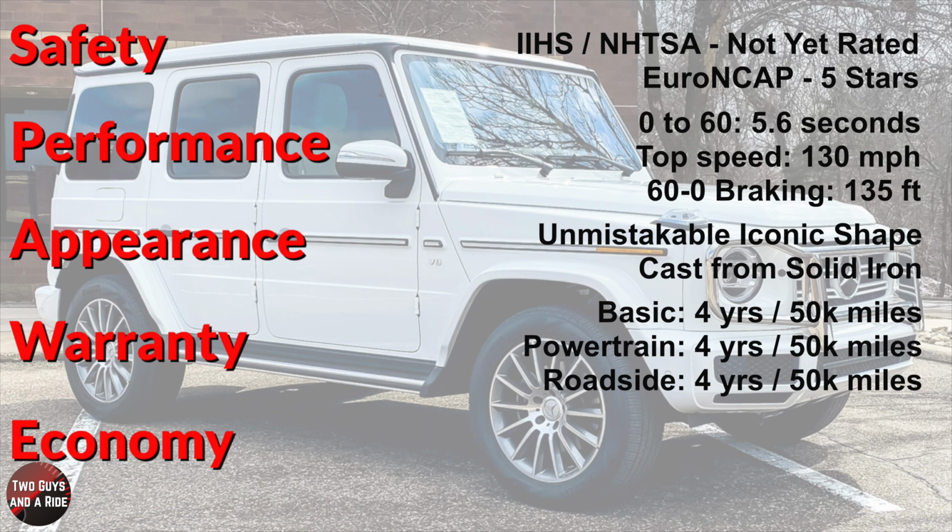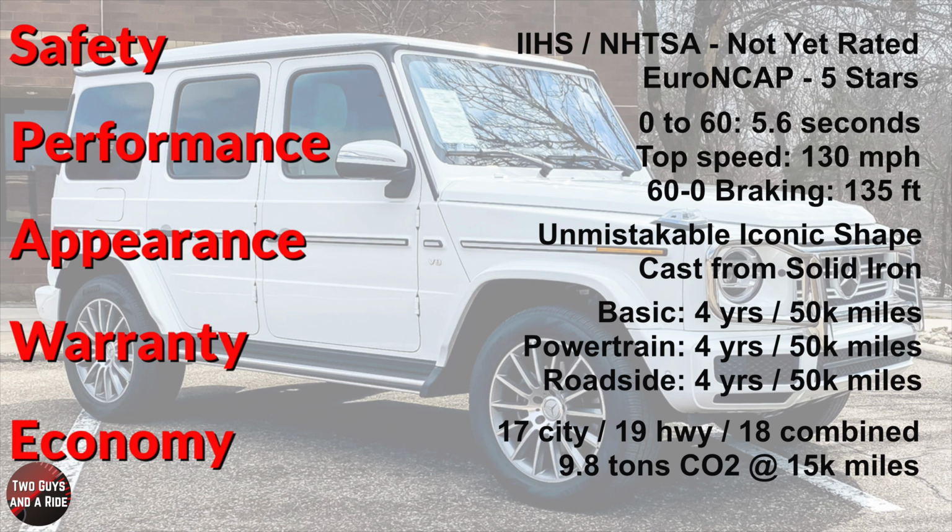Powertrain warranty 4 years, 50,000 miles. Roadside assistance, where I'm sensing a theme here, 4 years, 50,000 miles. Economy, hey, you know, considering, not bad, 17 city, 19 highway, 18 combined, and it has an energy impact score of 9.8 tons of CO2 a year for every 15,000 miles driven.